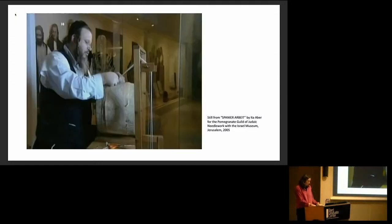The Pomegranate Guild commissioned a documentary about Spanier Arbet in 2004, and the film shows examples of the lace as well as a clip, and this is a still from that, from an exhibition at the Jewish Museum in Prague in 2002, where Rabbi Yosef Grunwald worked Spanier Arbet on the loom for museum goers.